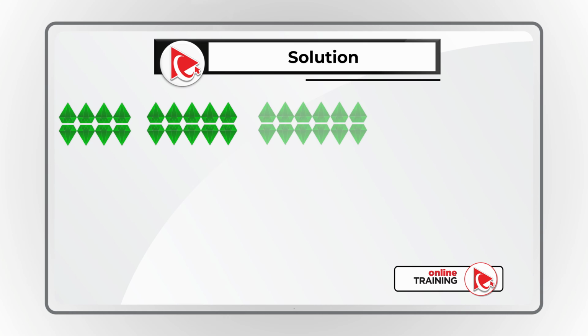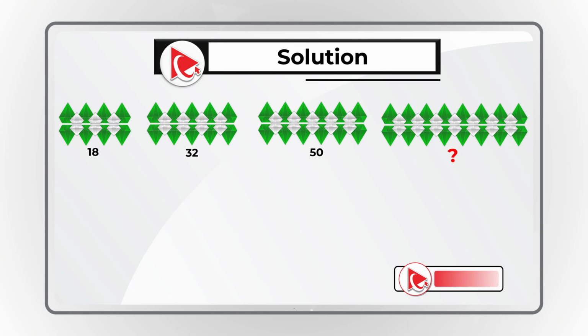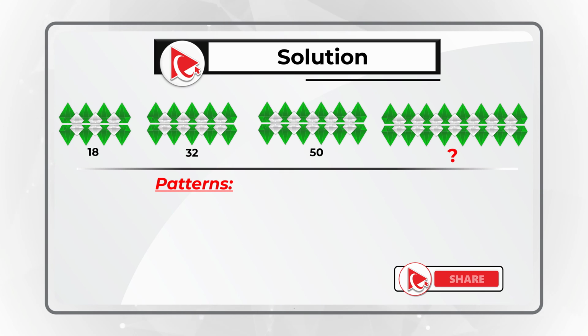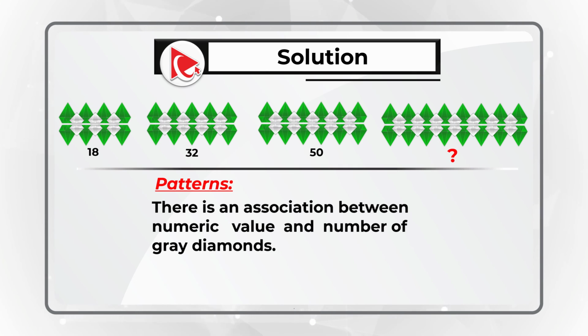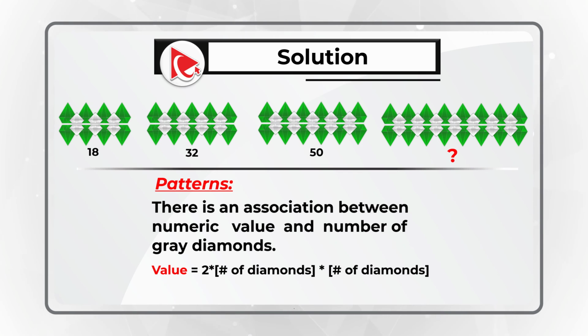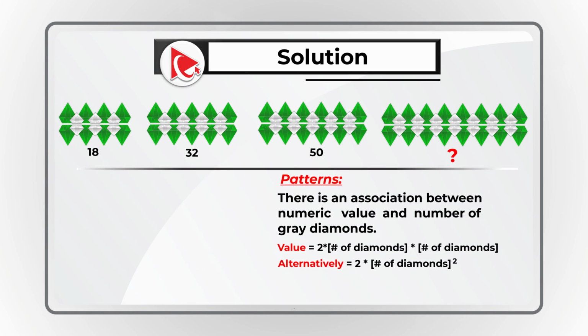You are probably tired of hearing this on this channel, but my advice to you to solve these challenges is to always look for patterns. And the pattern here represents the association between the numeric value under the diamond group as well as the number of gray diamonds. The pattern I see here is that the value can be calculated as 2 multiplied by the number of diamonds and then multiplied again by the number of diamonds. Ultimately, the value is 2 multiplied by the square of the number of diamonds. Let's look at the example.